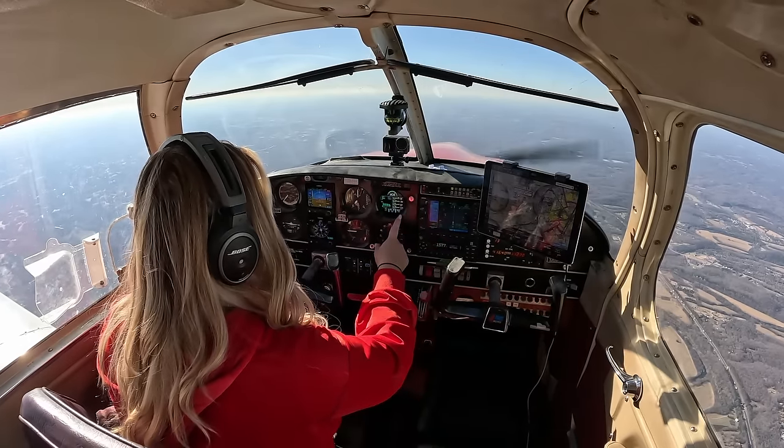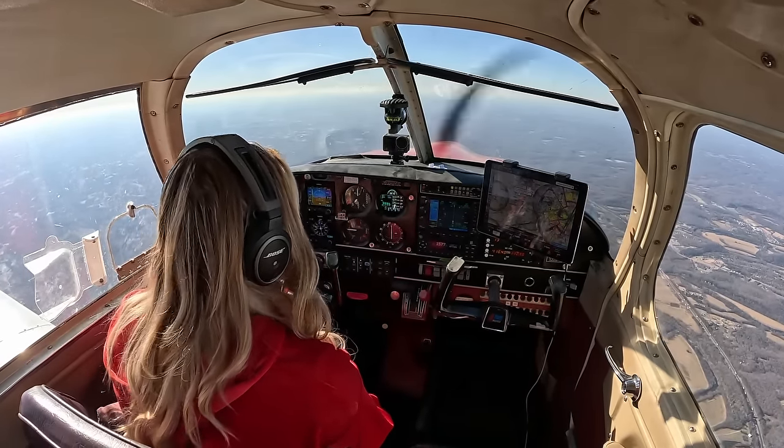So we'll do a quick check. We have officially left that Class Charlie airspace, so it's obviously going to get a lot quieter on the radios, which is cool. All of our gauges are in the green. Our cylinder head temperature is rocking.